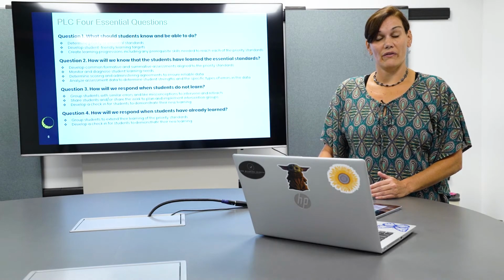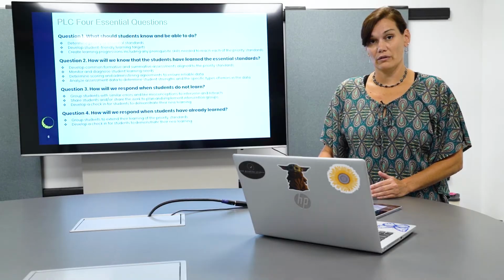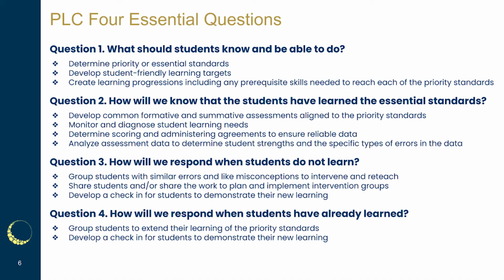The third question of a PLC, how will we respond when they don't learn? The focus of a data meeting is to analyze the data with the goal to affect instruction. So how will we respond when they don't learn? This is the intervention and reteaching. In order to address this question, we need to be able to group the students with similar errors and similar misconceptions to intervene or reteach.